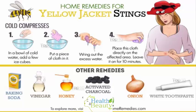6. Activated charcoal. Activated charcoal also helps a lot when stung by a yellow jacket wasp. Its innate absorption property helps draw out and remove toxic substances from the body. When used immediately, activated charcoal will prevent swelling as well as pain.